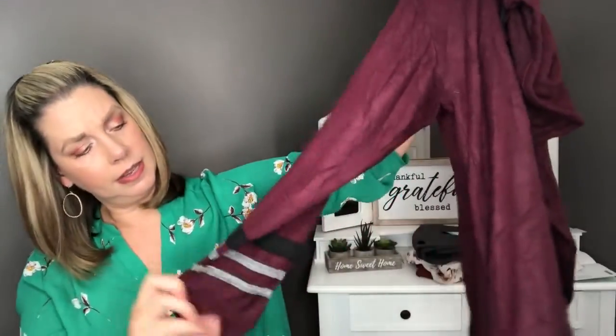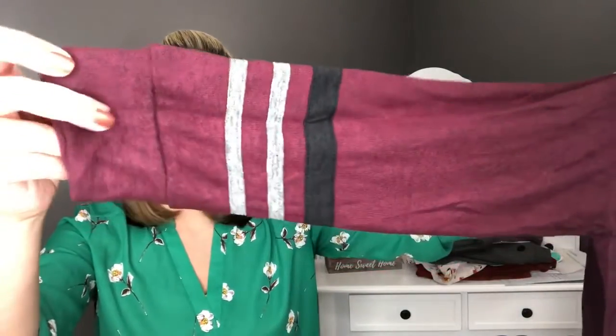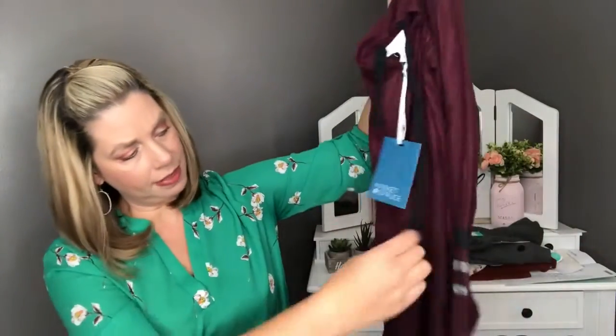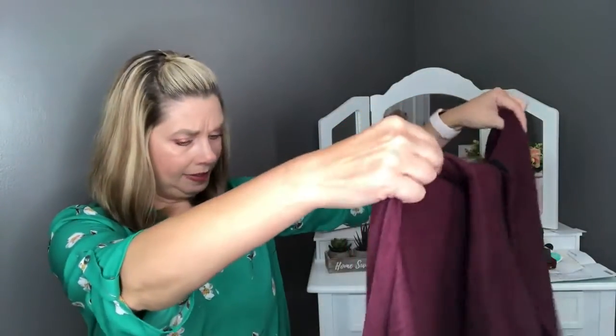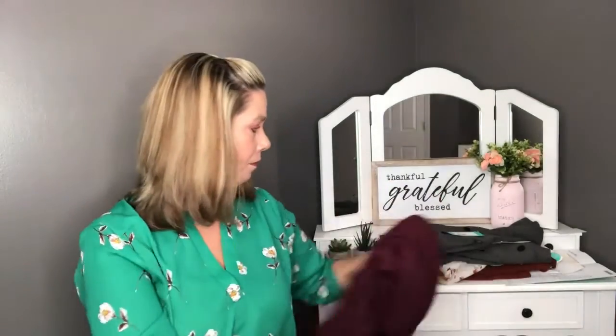Next is by Markle and Spruce. It is a Kallon brush knit hoodie in burgundy, and it looks like this. It's a nice burgundy color. It has some black and gray striping on the sleeves. It's got a cuff down here. The material is very soft. It has a hood and the kangaroo style pocket on the front. I love the color. I love how soft it is, so I think that will be nice to try on.